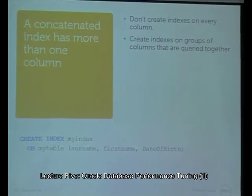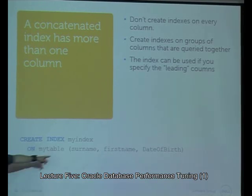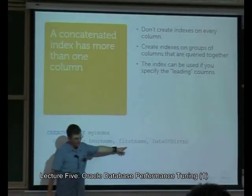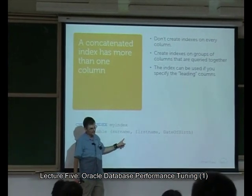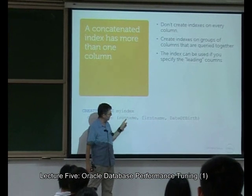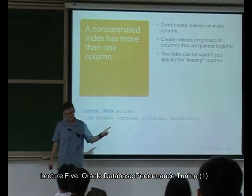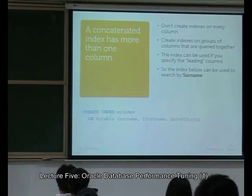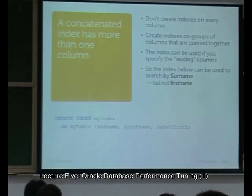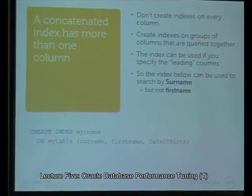You create indexes on groups of columns that appear together in the SQL statements. You can still use this index to look for Harrison. You don't have to say Guy. It will still work on Harrison. You can't use it to look for Guy though, right? Because you have to specify the start columns in the index. Okay? So this index can be used to search for surname, but it cannot be used to search for first name.